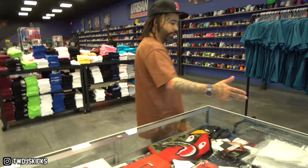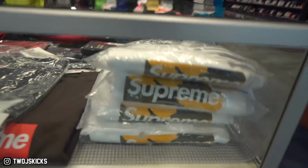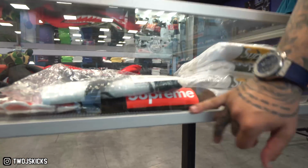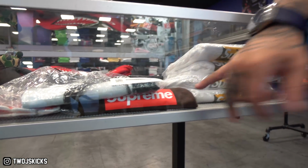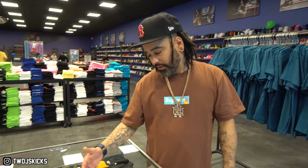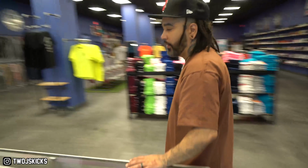Then we have Brooklyn box logos. Brooklyn box logo, Sade T. So this one, which you can barely see, is a 20-year anniversary Supreme box logo. It's listed at $1,000. It's DS. I believe it still has tags on it. It's a really dope piece.